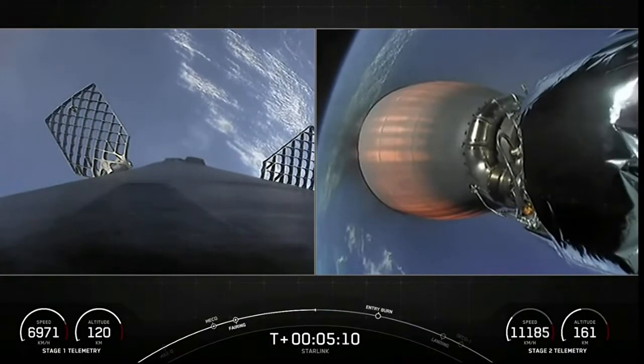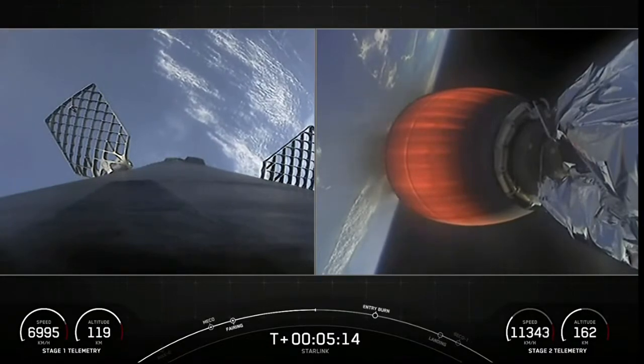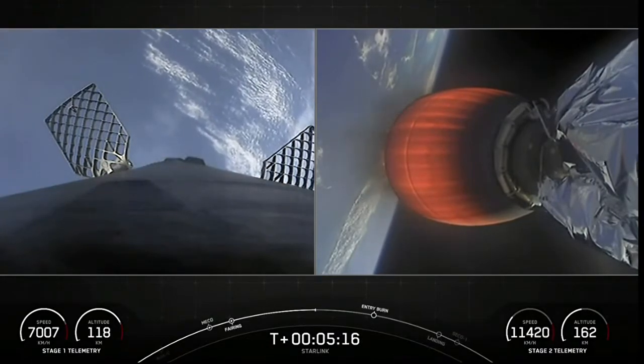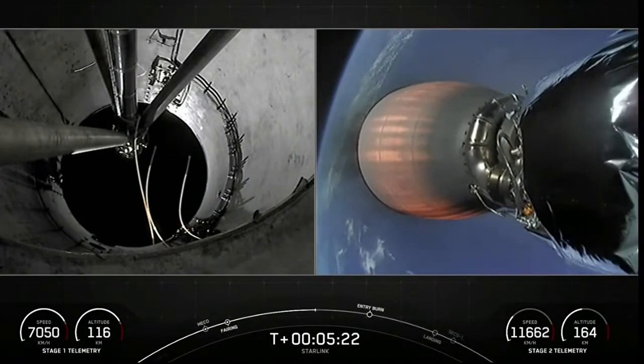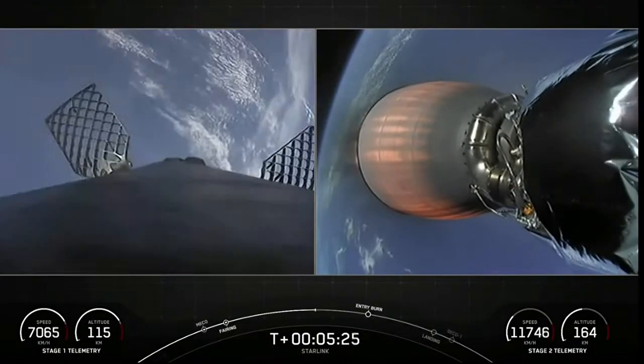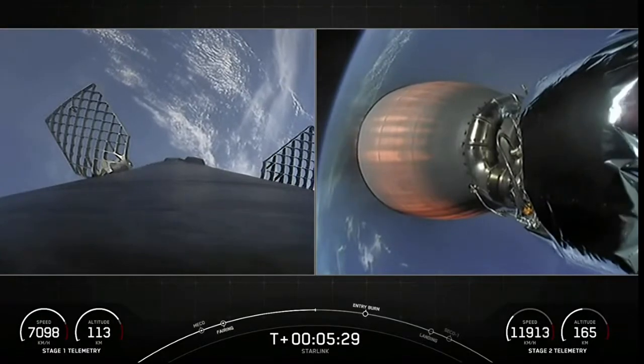Now, the first stage is targeting our drone ship named, of course, I Still Love You, which is stationed off the east coast of Florida in the Atlantic Ocean. We'll view looking out of the interstage. Not too long ago, we had a second stage engine in there, which is what you see now on the right-hand side of your screen.